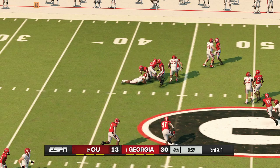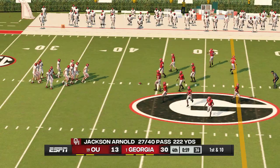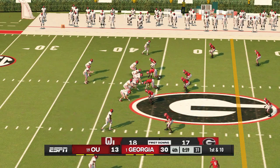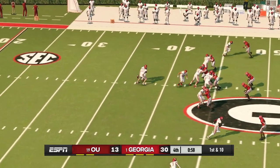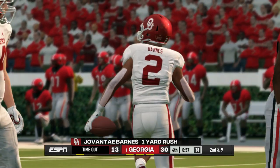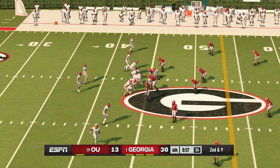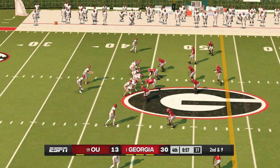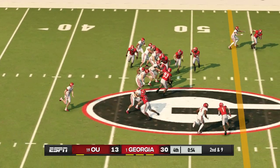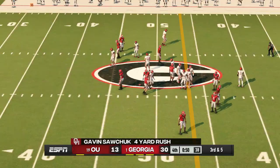Tosses to the running back, and he pulls in another one. And he's tackled at the 43. The Sooners will use their first time out of the half. And he makes it out to about the 44-yard line. Oklahoma's going to have to use their second time out of the half. It's second and nine. Ball on the 44. Brought down after a nice run up the middle.